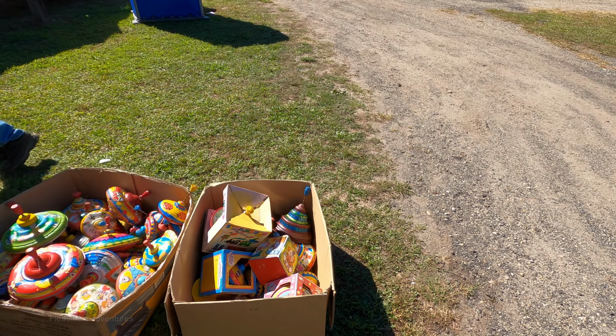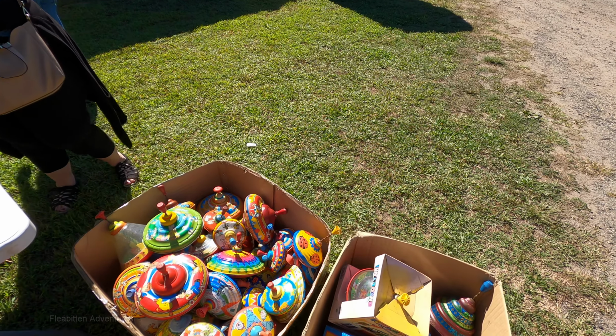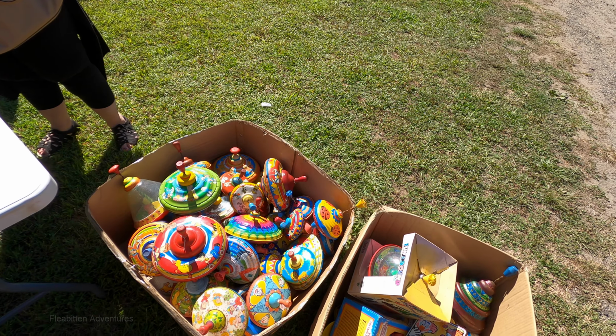This is probably the most spinning tops I've ever seen before in one place, so if you're looking for spinning tops, come to Marrier's.